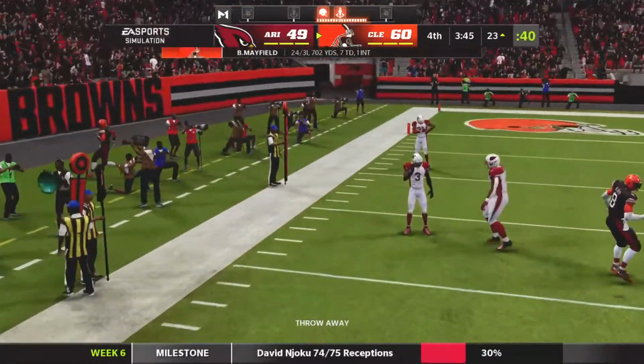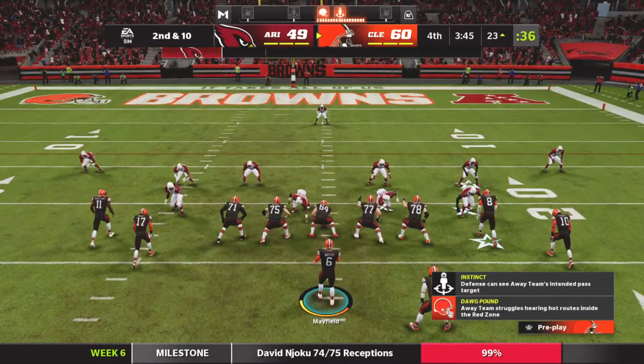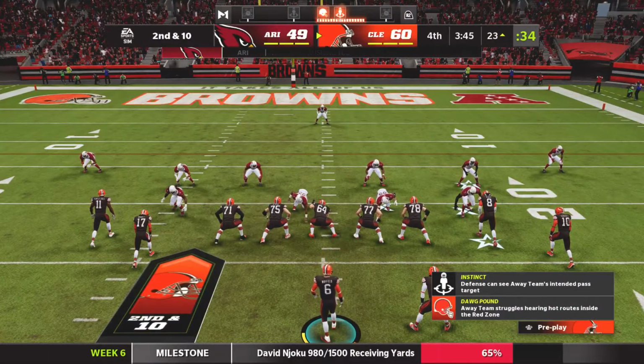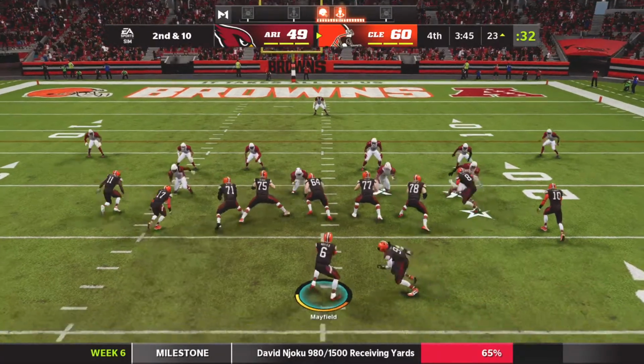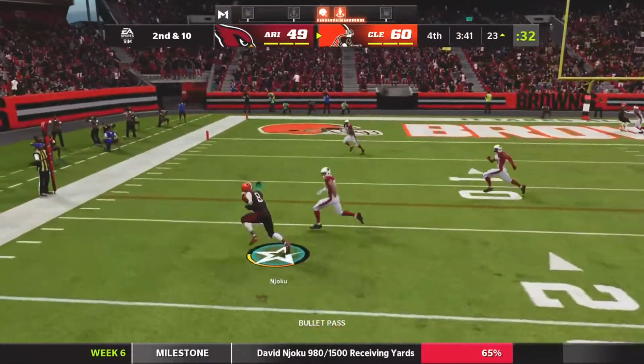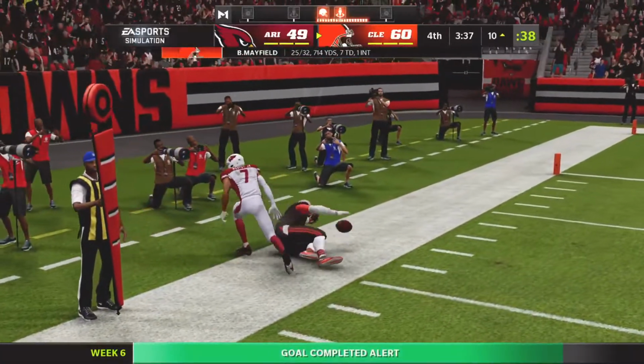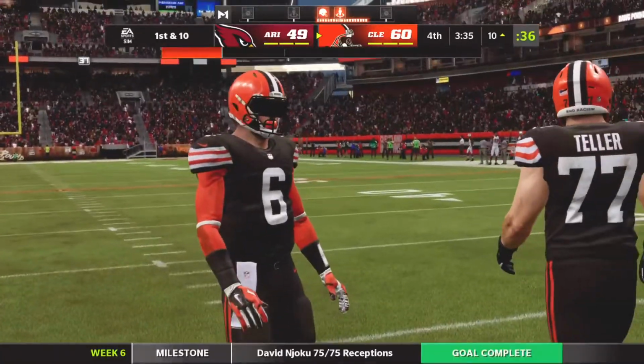And he'll toss this one incomplete. Seeing no options, he throws it away. So after the incompletion on 1st, now 2nd and 10. They go play action. Mayfield. He's got Njoku, his big tight end. And he takes it down to the 10-yard line.